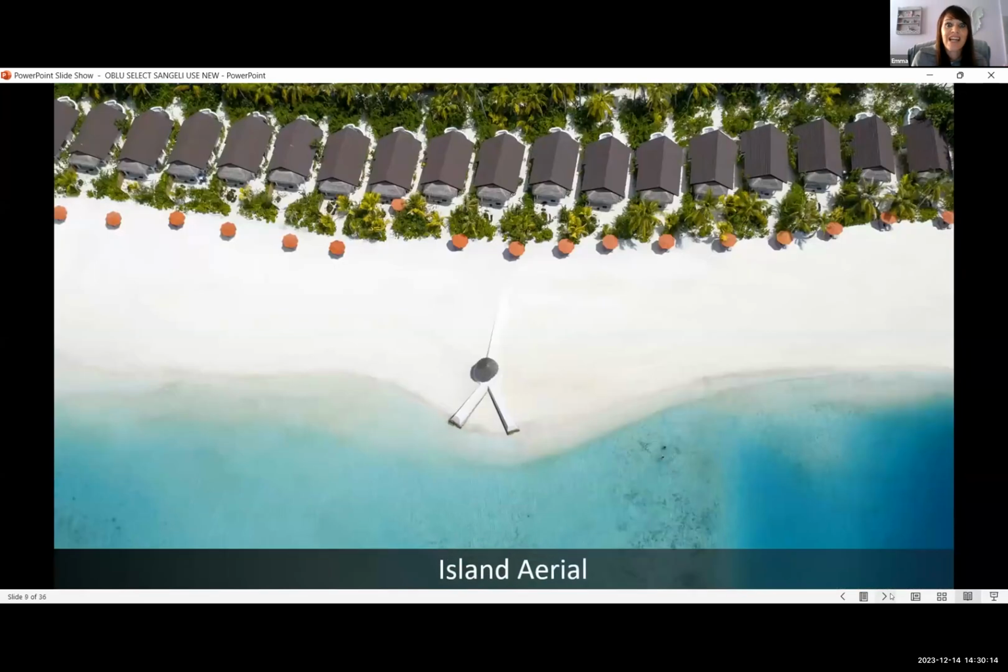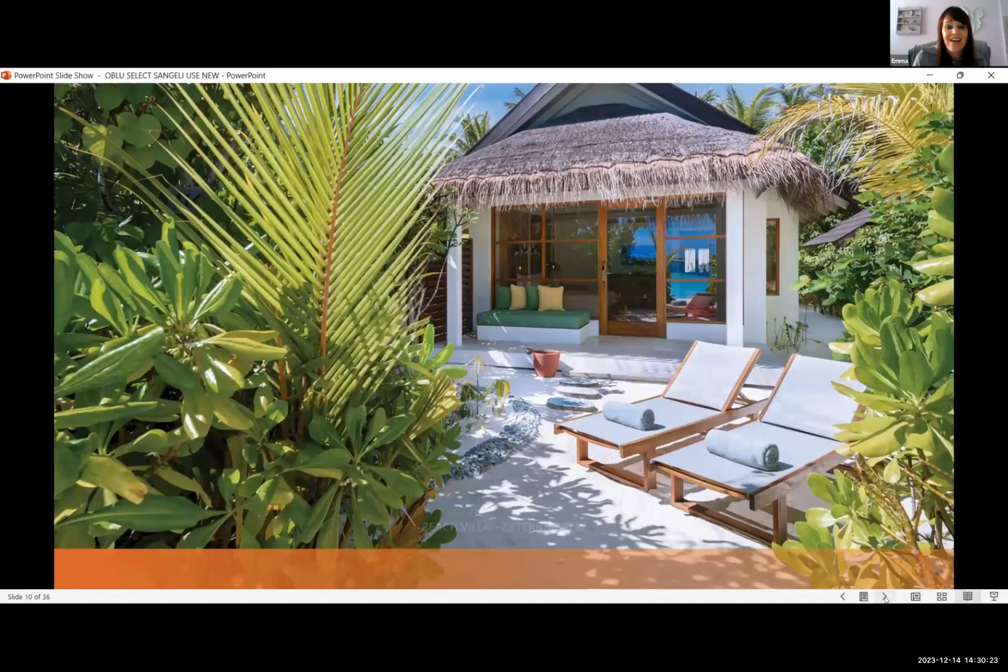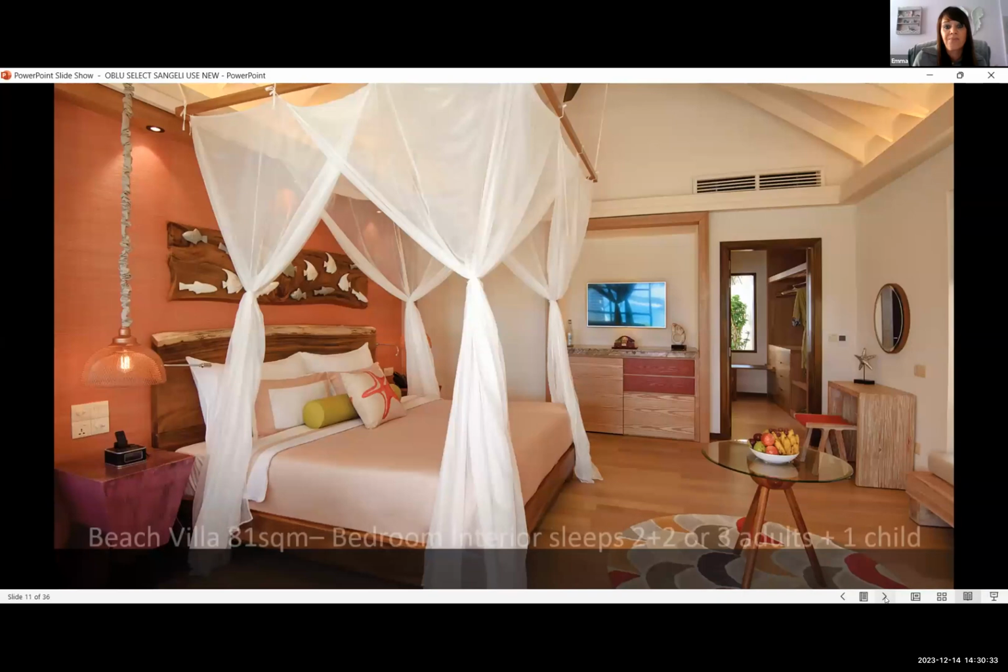Our leading room types at Sangeli are our beach villas, and these are absolutely stunning. You can see they're opposite this lovely stretch of beach that you can see here. And this is the exterior of what these rooms look like. So they are really spacious in terms of size as well. They'll all have their own sun lounges and a private garden area.